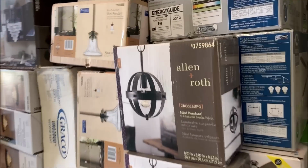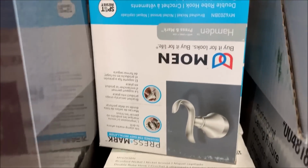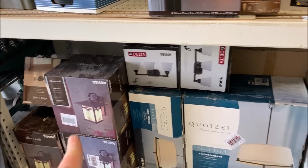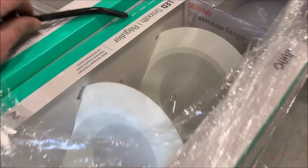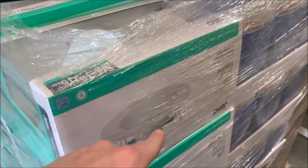But everything else here, so we've got some of these nice lights, some pendant lights. That also came with the Toys R Us stuff, which is a different video. A bunch of these little hooks, which I think I can do decently on eBay. They're gonna be really easy to ship. We've got some bigger lights down here, some outdoor lights. There's a fancy chandelier. This pallet here looks like it's entirely lighting. So we've got these smooth, what are these? Basically recessed can lights, but LED, so they're thinner.